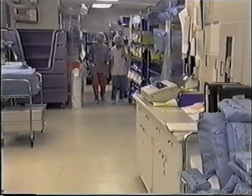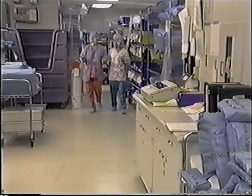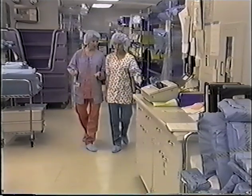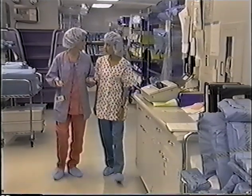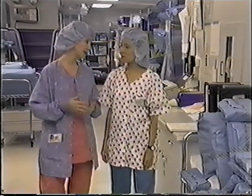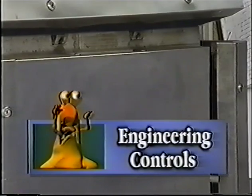Standard precautions are a fundamental principle supporting a system of safeguards designed to protect you, including engineering controls, personal protective equipment, work practice controls, housekeeping, and the hepatitis B vaccine. So now let's take a look at your first safeguard, engineering controls.